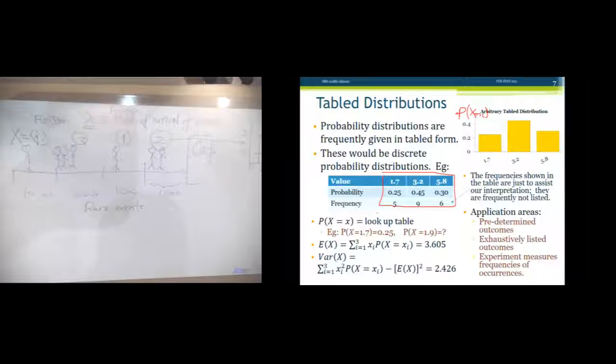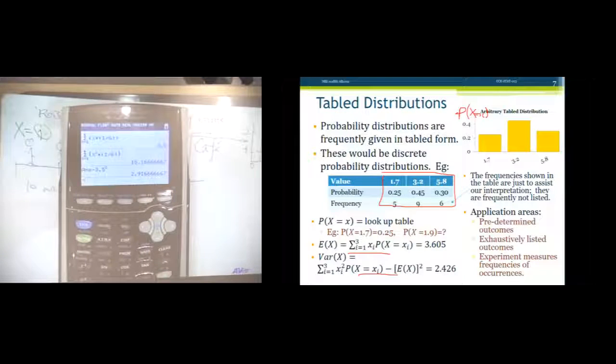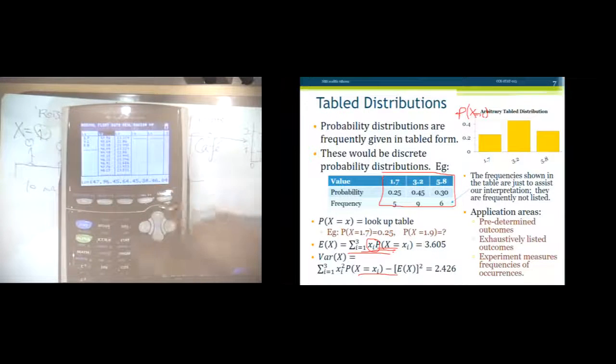And you will then be asked to calculate mean and variance. Okay, here is a quick trick. Now, you certainly need to know the reason why we calculate it this way, because this is by definition. To calculate the expected value, you use x times the probability, right? But last week, I also briefly showed you that you can enter the values as 1.1, 1.7, 3.2, and 5.8 into a list, and enter the probabilities, the 0.25, the 0.45, into another list. It doesn't have to be the neighboring one, but let's do it there. Last week I did it once, but with frequency. Your calculator is able to accept fractional frequency, what we say as probability here. The calculator treats it as fractional frequency.